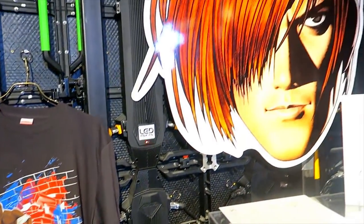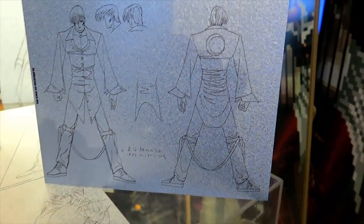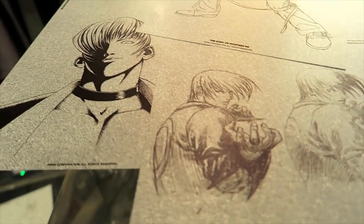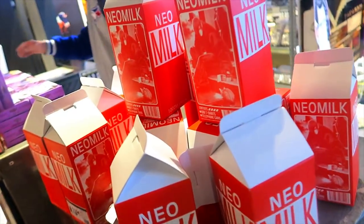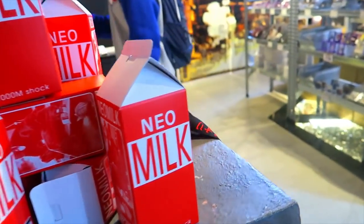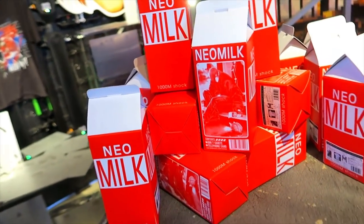Even got a Heavy D t-shirt, which was pretty cool. And a giant Iori head, which you could not take home with you. But these are cool character design and sketches and things like that. And then just more and more Iori stuff. All of his various incarnations. And some Neo Milk. Who would have thought that Iori would be on a milk carton, huh? Who would kidnap that guy? I don't know. So there's that.